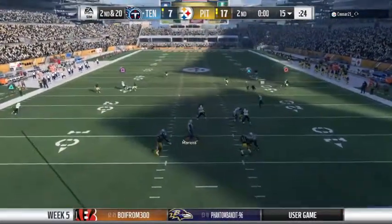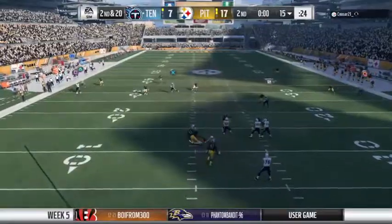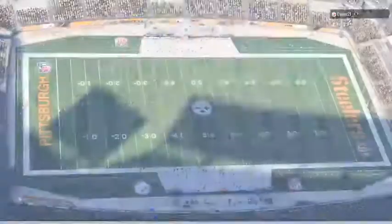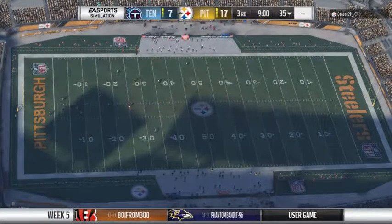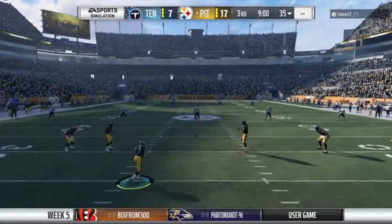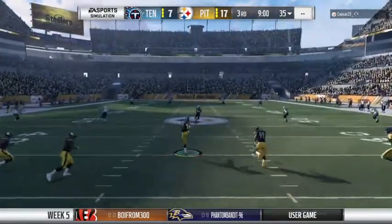Final play of the half here, Mariota. And he's going to go down. Couldn't get a throw off with the pressure. Maybe that was for the best, as that brings us to the end of this first half of play. And before we could even hear from Larry, we're back and ready to go in Week 5.